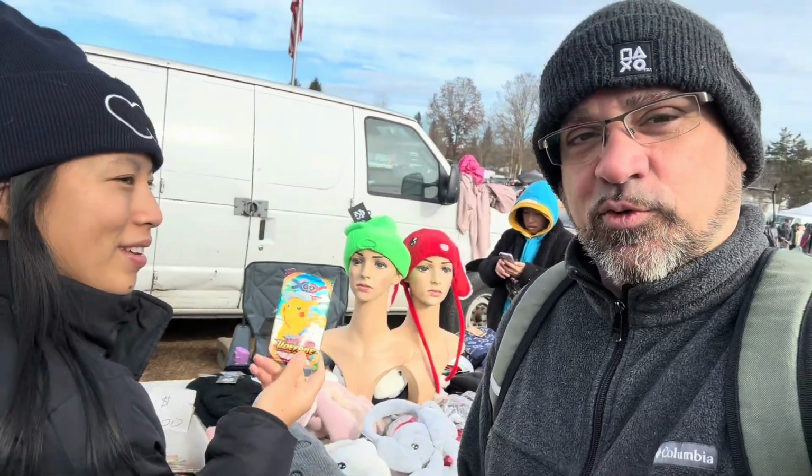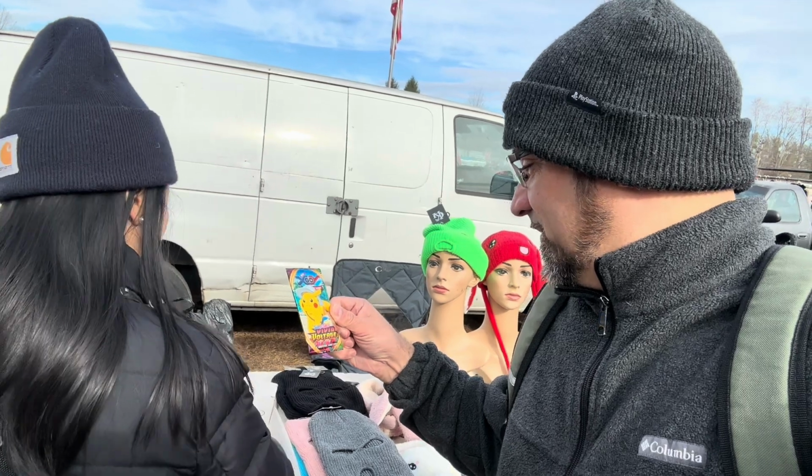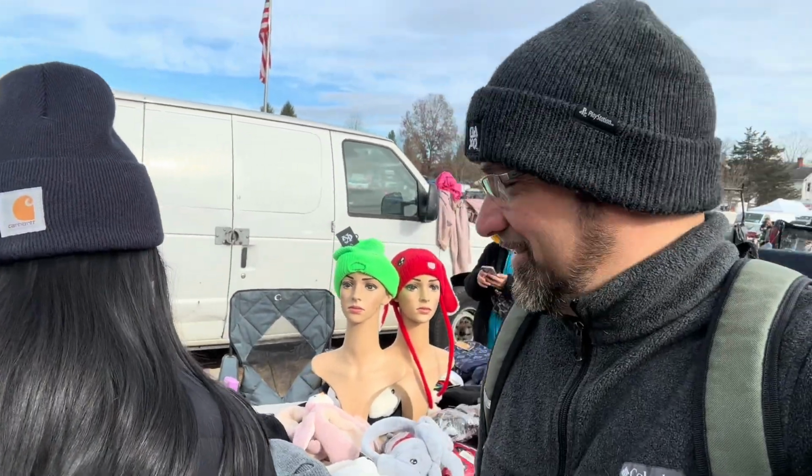Oh, you found, are those real Pokemon cards or? Pokemans. Are they Pokemans? I don't know. These are, oh, these are Sword and Shield. Look at, these are a dollar each. Those are, they're not legit.